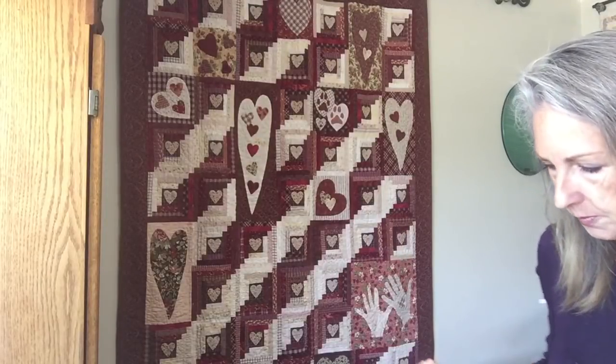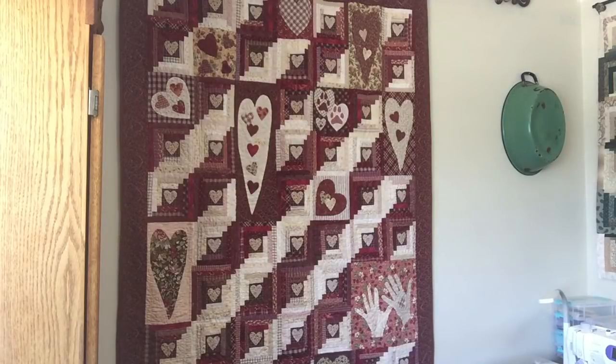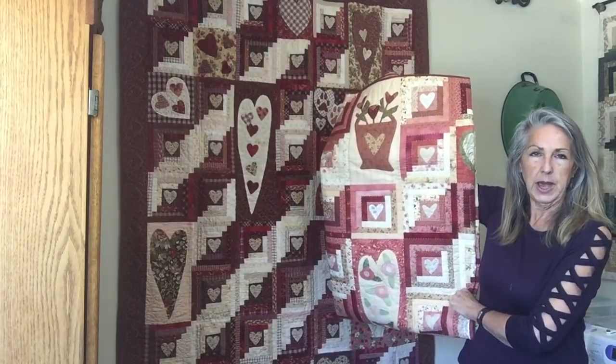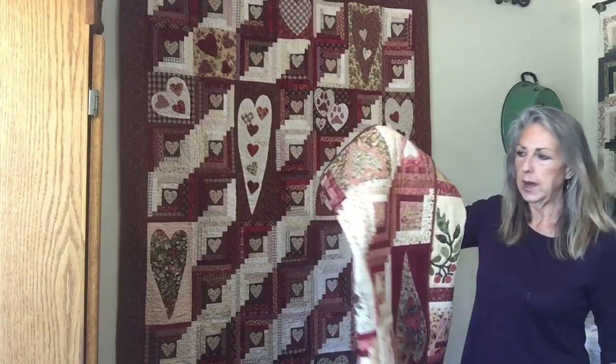Okay, here we go. This is Ginger, my sister's version of the Valentine quilt. So if you contrast it with mine, let me grab mine, you can see my colors are lighter. She went with a darker palette. I went with a lighter palette. Mine is longer and wider.